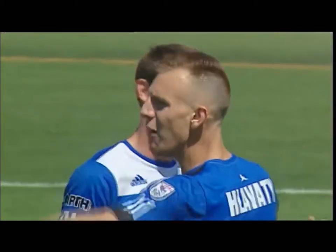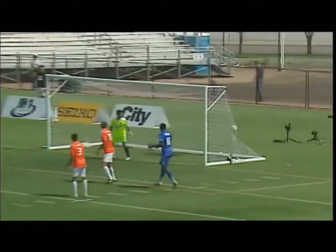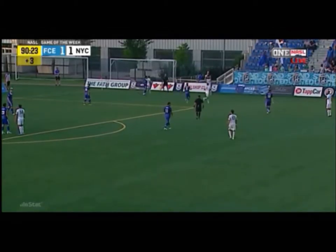Yeah, it began with an Albadawi giveaway in the middle of the park, and again, just another unforced error by Clavity to Jalali, who just picks out the running Edward. And there's the half volley, and that's a great strike from the 24-year-old right back.